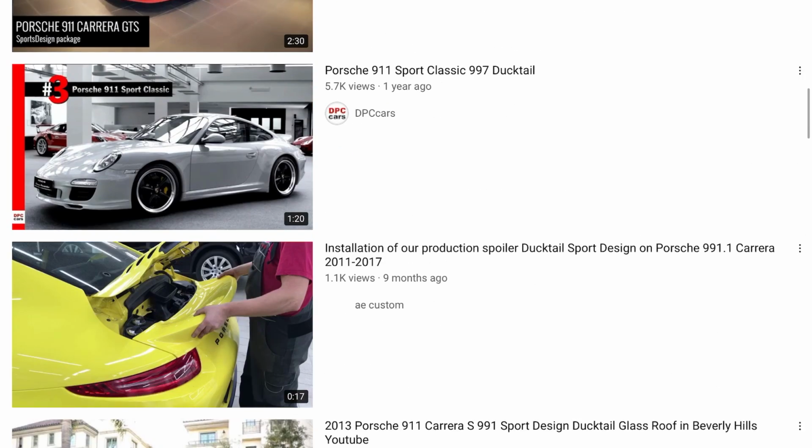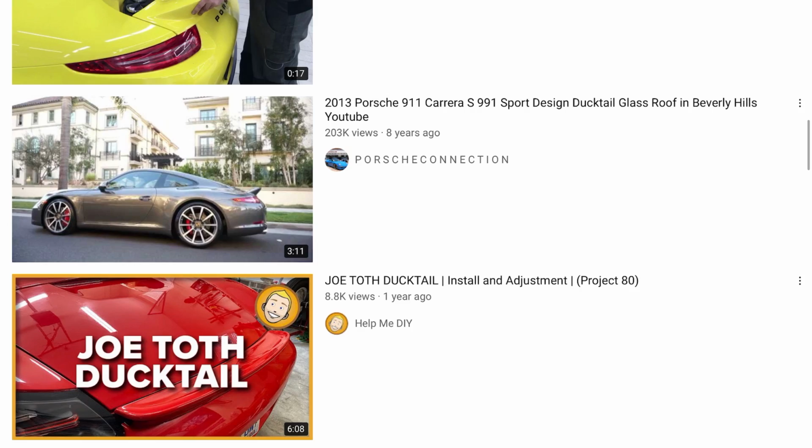But now, of course, it's an icon and everyone's putting them on 964s and classic cars. They reappeared in 2010 on the Sport Classic, and now you can even get one on your brand new 911.